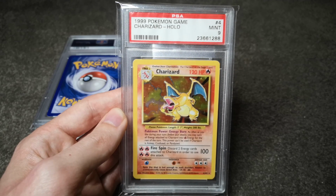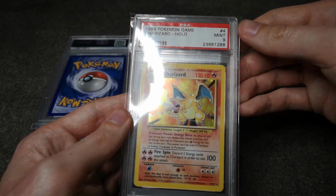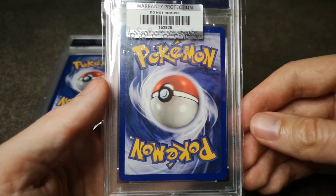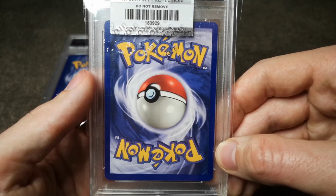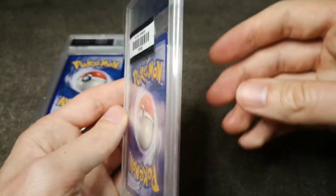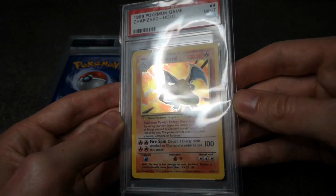The 9 is a lot more affordable, and the difference in reality between a 9 and a 10 is usually just, I mean, this is the actual holo is completely clean, the front is clean, the centering's perfect. But if you look on the back here, sorry, my sweaty hand has marked the case there. If you look down here, there is a tiny white speck. And that tiny white speck there is the reason, as far as I can see, that this card is not a 10 and is a 9. And when I'm displaying this card, I'm going to be displaying the front, not the back. So that really doesn't bother me. The front is absolutely flawless.